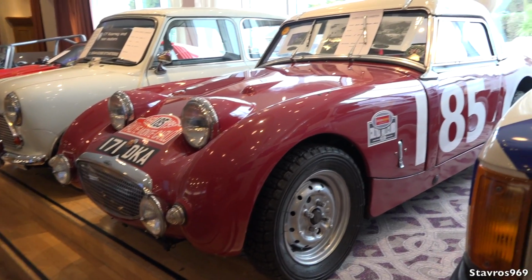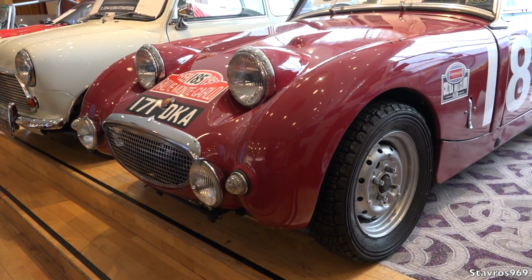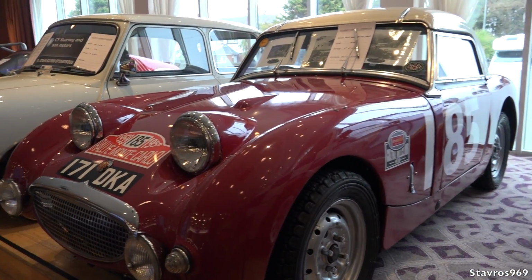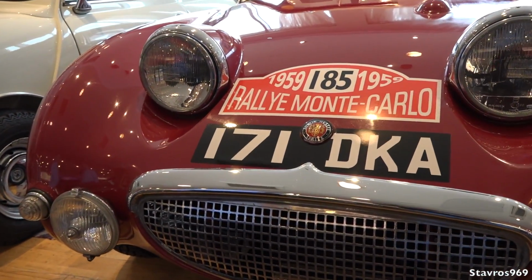Now, Austin Healey Frog Eye Sprite. We have had the odd one before, but never in this form. As you can see, Raleigh Monte Carlo. This car actually has history with Paddy Hopkirk.